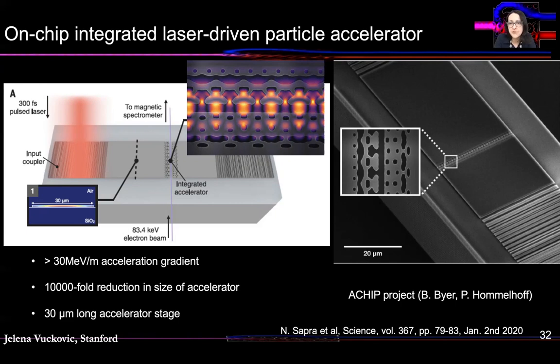And we've been working for the past 5 years on the accelerator on a chip project, which is led by Bob Byer from Stanford and Peter Hommelhoff from Erlangen. I will show you our inverse designs of accelerator stages, and our demonstrations of acceleration gradient inside of these stages that are only 30 micrometers long and made in silicon. Using an infrared laser field that is coupled to this structure, which is fully scalable, we were able to achieve gradients that are completely comparable to state-of-the-art RF accelerators, 30 mega electron volts per meter. Since you're achieving this in only a 30 micrometer accelerator stage, that means that you can cascade hundreds or thousands of these without problem on a silicon wafer and build an accelerator that would reach energies that are interesting for a lot of state-of-the-art experiments and applications.